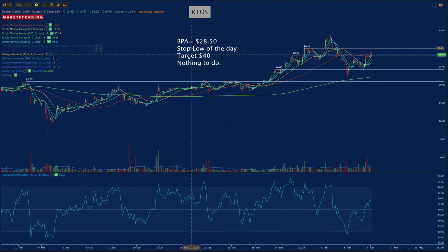KTOS, this is in the newsletter. We're in at 2850, we're at 2850. There's really no reason to do anything here. Your 50-day moving average is at 2813. We're staying above that. Our stop was the low of the day we entered it. Look at the 5-day moving average right now. That's become your support line. Now you're above the 50 and the 5. The 5, 8, 21, 50, and 200 are all pointing up.